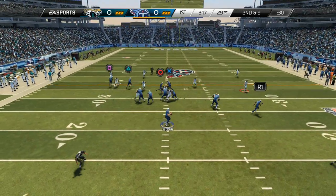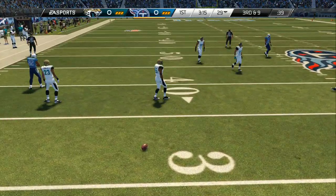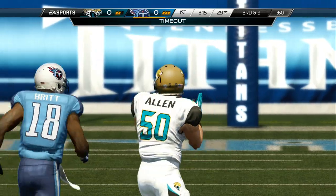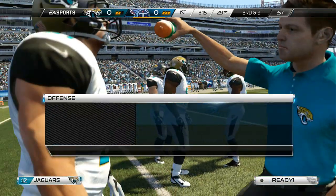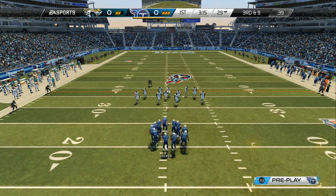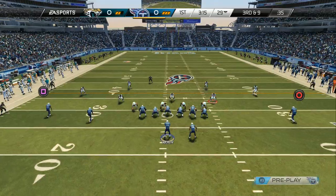Second and 9. The throw to the left. Almost intercepted. Bad job that time by the quarterback. He misses the receiver on the slant route. When you're throwing the slant route, you got to throw it right into the stomach of the receiver so it's easy for him to make the catch and he can protect himself also.